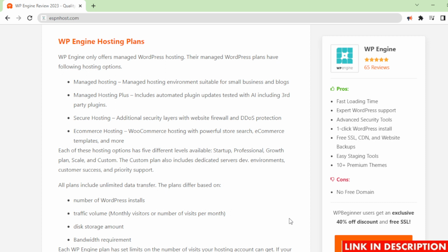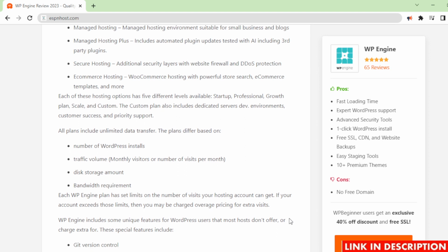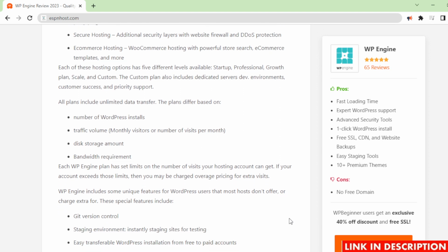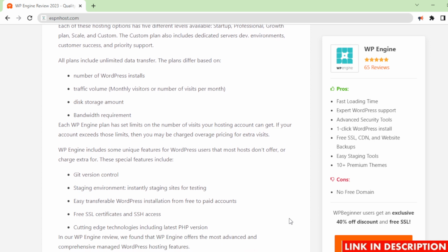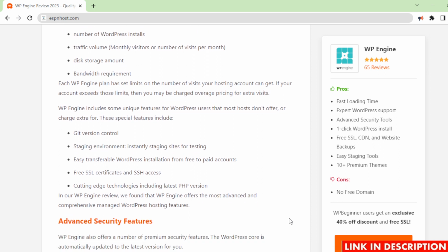Each of these hosting options has 5 different levels available: Startup, Professional, Growth Plan, Scale, and Custom. The Custom plan also includes dedicated servers, dev environments, customer success, and priority support. All plans include unlimited data transfer.